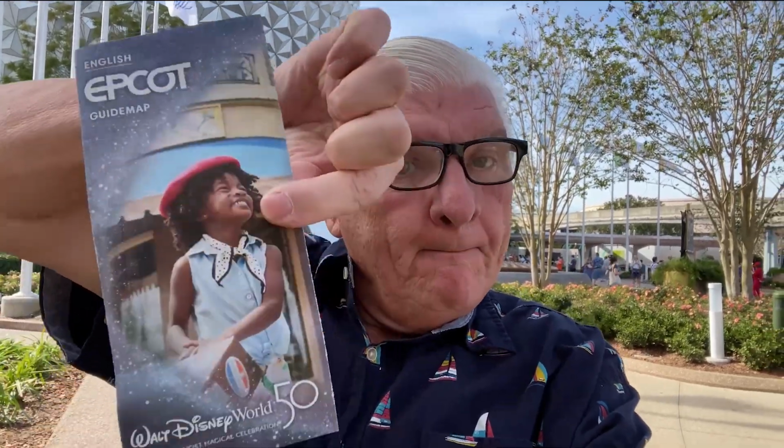We're going to go look at some of our favorite artists here on World Showcase, and I did ask the ladies up front. There's a park map right there. There is a food guide right here, but there is not a map to the artist or the artist booth. So we're gonna have to go look around World Showcase and find our artists.